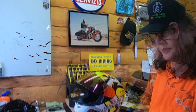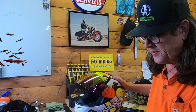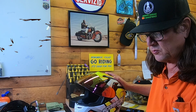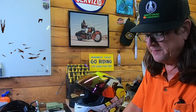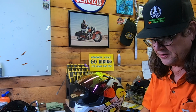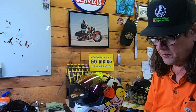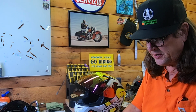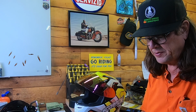Let's get into it. It has a multi-layered shell on it. It combines fiberglass, aramid, and polyresin fibers, which minimize weight while maximizing strength and impact dispersal. Never heard of that multi-layered. Apparently it's done very well, enough for MotoGP racers to use this very helmet. Aero-tuned shell, sculptured, helps reduce aerodynamic drag, improve balance, and maximize mobility.